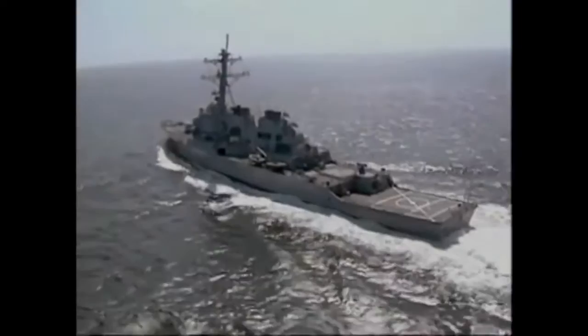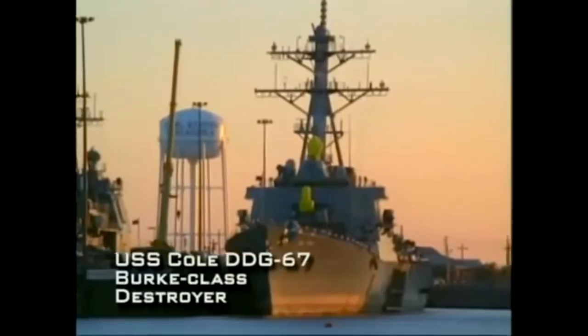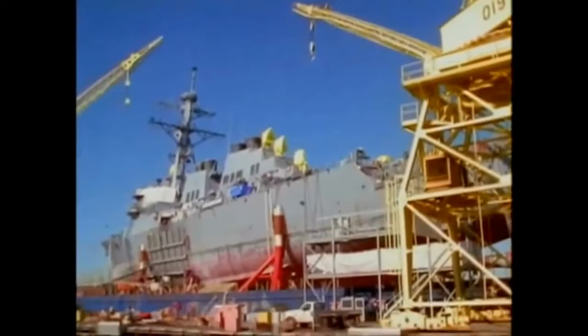Commissioned on July 4, 1991, the DDG-51 R. Lee Burke was the first ship in a new class of destroyers. Among the ships in this class is the DDG-67 USS Cole, which was brought to the world's attention in October of 2000 when it was attacked by terrorists and 17 sailors were killed.